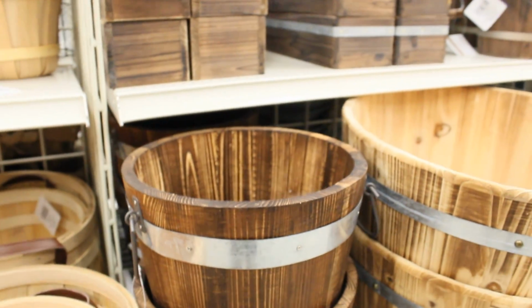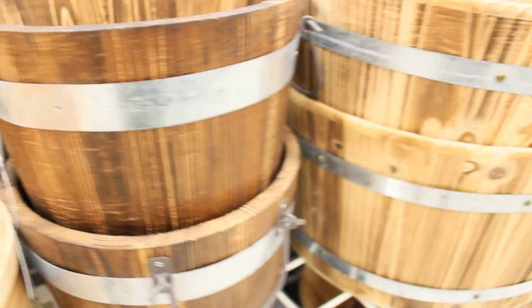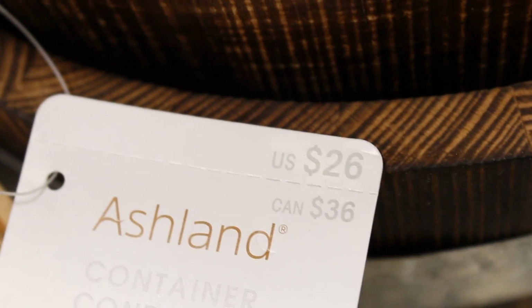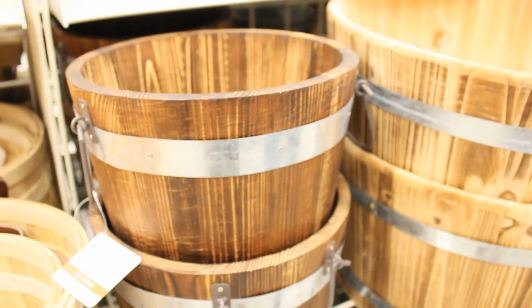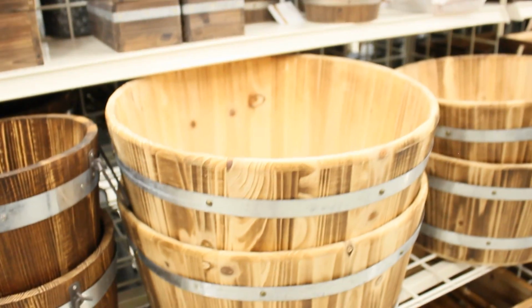But I also love these big barrels. Now, these are wonderful for fall decor. These would be great with a couple of pumpkins and a mum outside your front door. I think that would be a really fabulous idea. So they were $26 for the smaller barrels, and then they kind of went up from that, but really fun ideas with this. I just think fall is such a fun time.